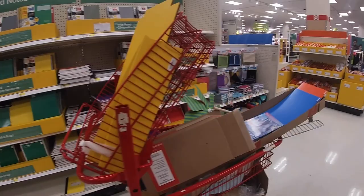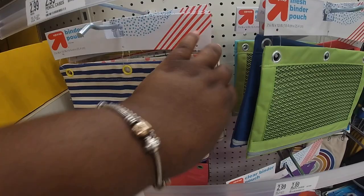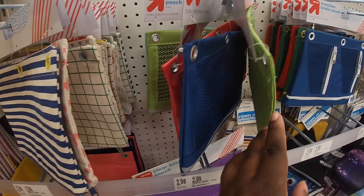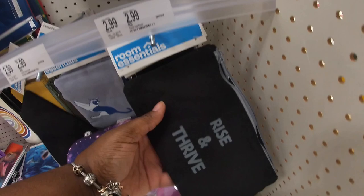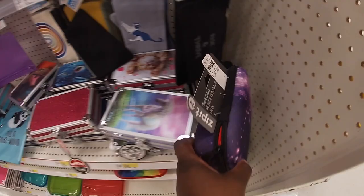I was gonna swing around to the notebooks. They have these little pencil holders. These are $2.99. These are cute. These are $2.99 also. These are $2.99 with the zippers on the front. That's cute. Also have these. I think these are the same ones. The Room Essentials Rise and Thrive. They all say the same thing for $2.99. Pencil storage box. Looks like the Galaxy. These are cute. The pencil supply box.